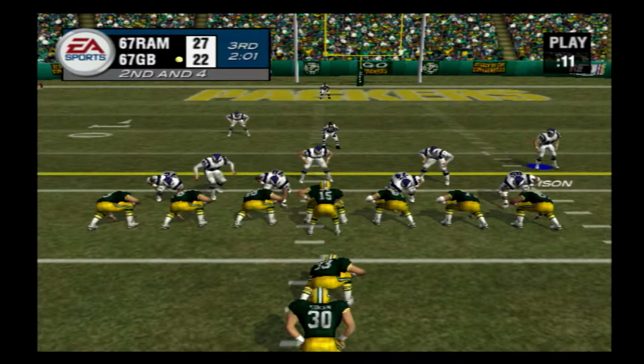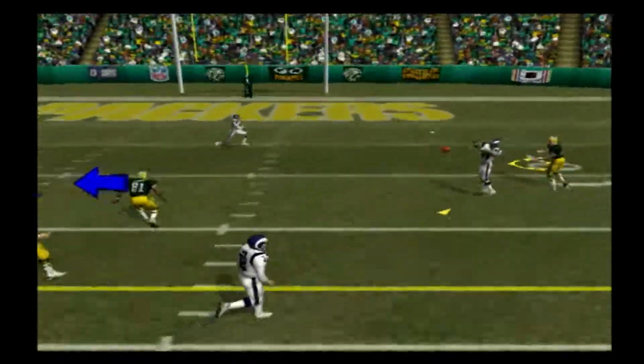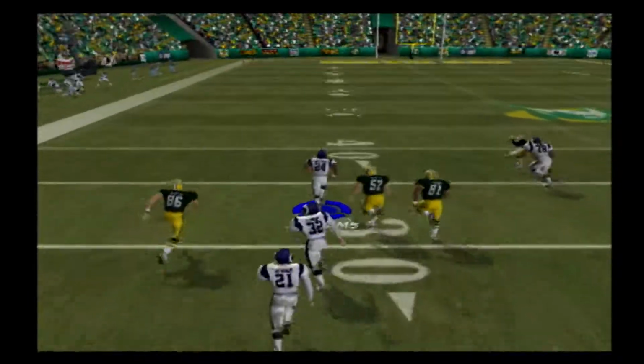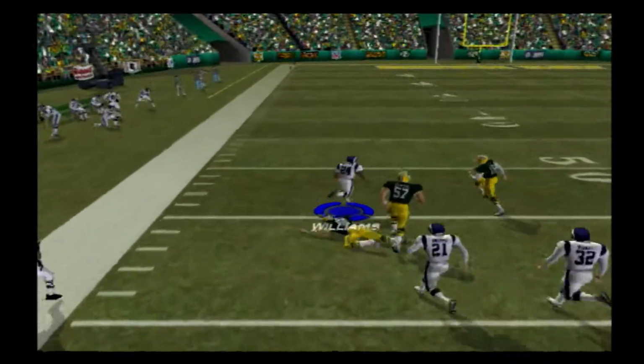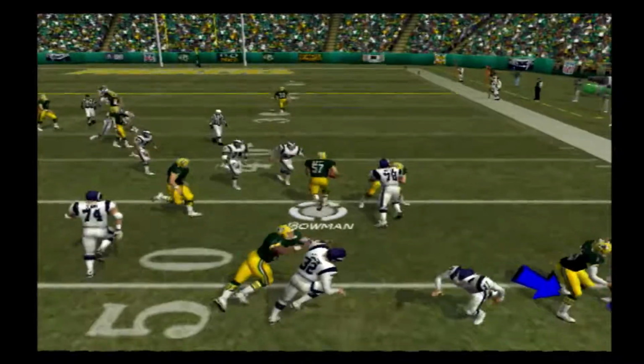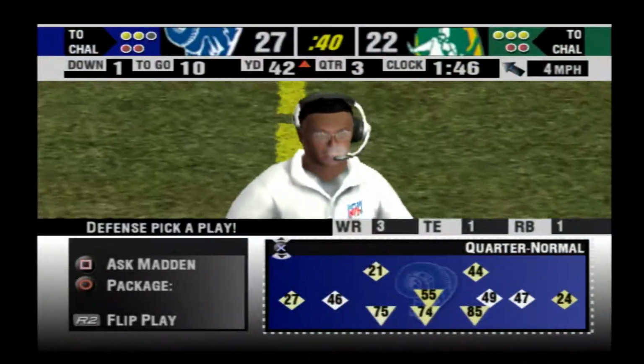Number 30, in the backfield. Ball on the 22-yard line. Number 30, closing in. The pass is picked off. The 30, the 40. Fumble, the Packers. That was a lucky bounce. You always need to be awake.